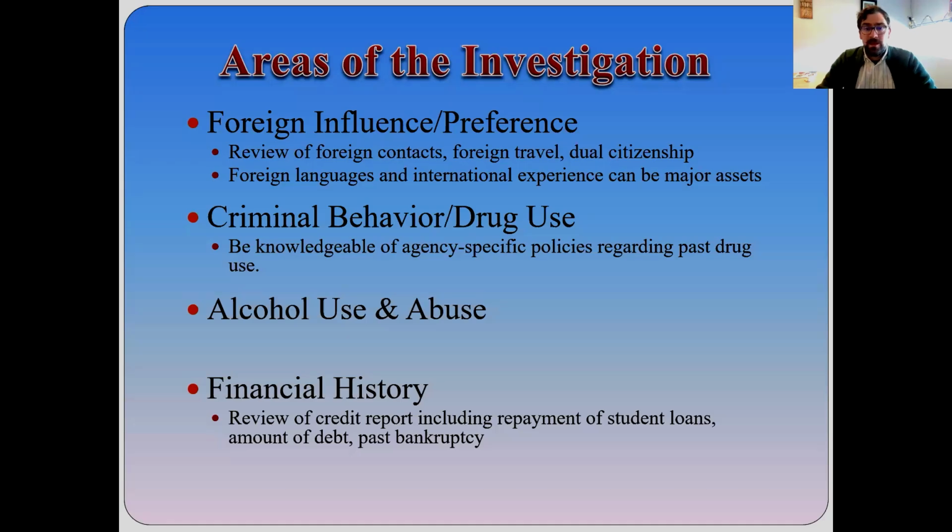Okay. So foreign influence and preference is not necessarily a killer to any application, and honestly can be a pretty significant advantage. My friend was applying for a Department of State position, and having Arabic language skills as well as Spanish language skills was significantly advantageous to them getting a position within the Department of State, quantifiably an advantage. So keep that in mind.